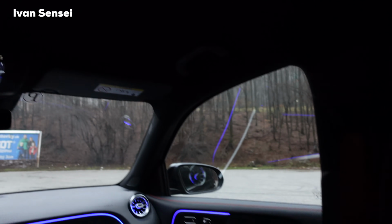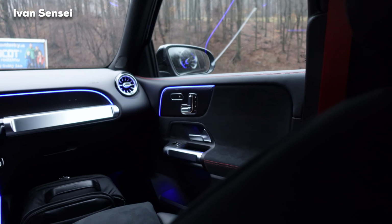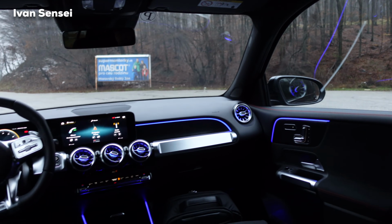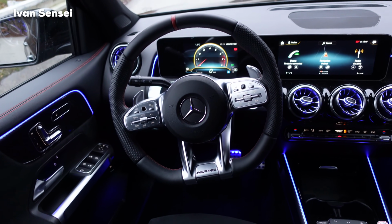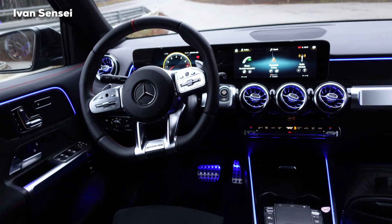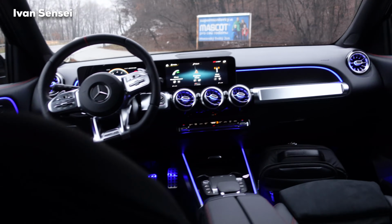How much space do I have here? So right now I'm going to move this seat as far back as possible, and also this is how the interior looks, the front from the rear. Let me know what you think. Absolutely gorgeous in my opinion.